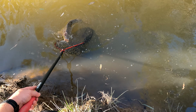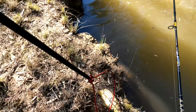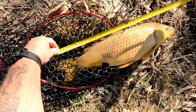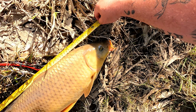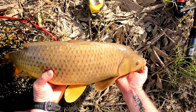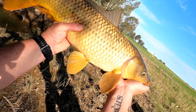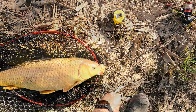Here we go. Oh no, yes. In the net. What a big one. I'm going to get a quick measurement before I knock him on the head. Right, here we go. The tape doesn't lie. 64 on the dot. 64 very fat centimetres of European carp, and I hope that's in frame. I'll get a quick photo just in case I stuff the camera angle up.